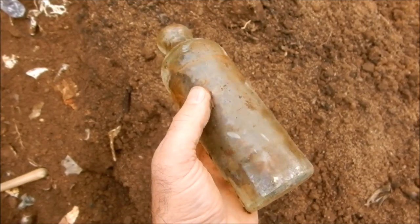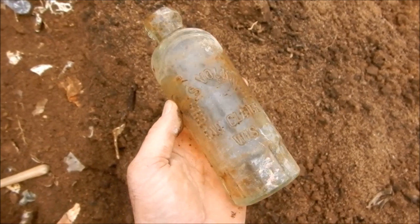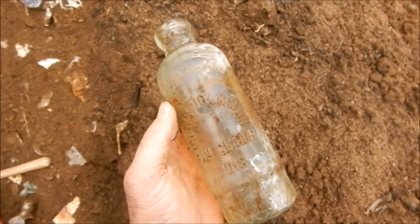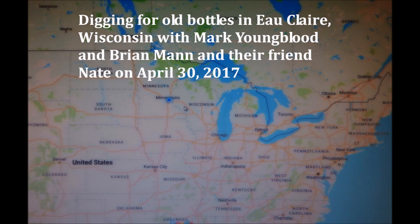1895, and this is a soda bottle? Soda bottle from Chris Volkman, Eau Claire, Wisconsin. Okay, cool. Hex got a mug base. Okay. Awesome. Nice.